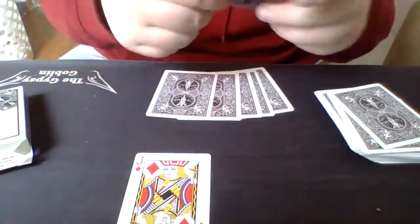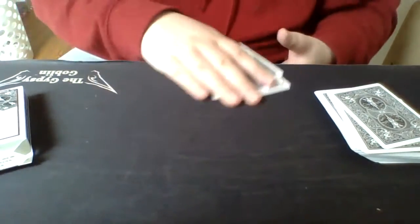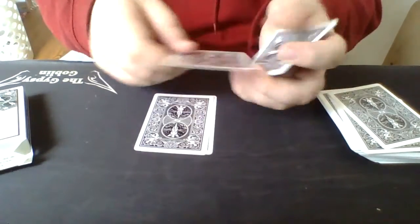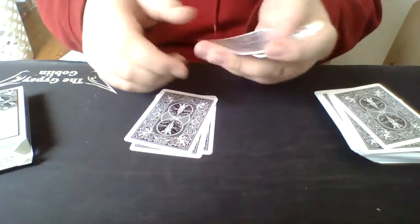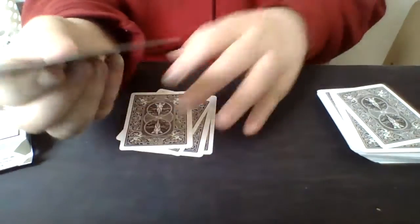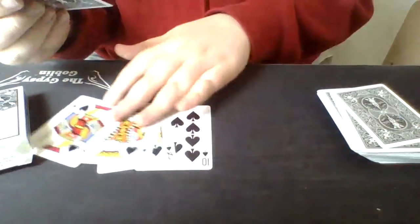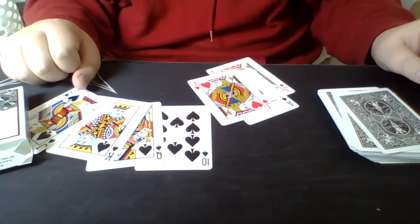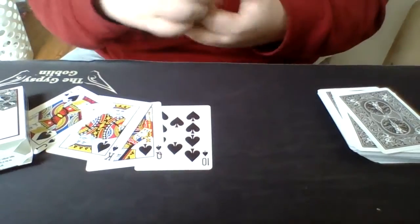And now you're going to do the same thing. One jack here, one jack here, and carry on with the trick. Down, under, down, under, down, under, down. We have one card in between the jack. It's the ace. And these other cards are the royal flush. So, that was the second trick. I hope you really enjoyed that.